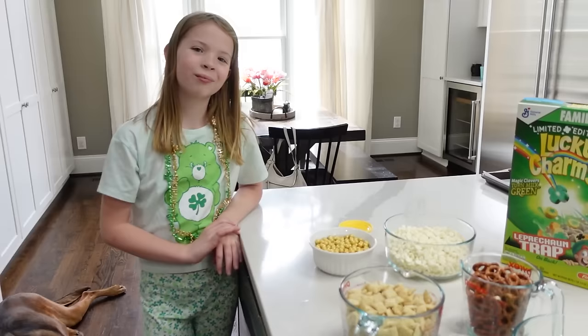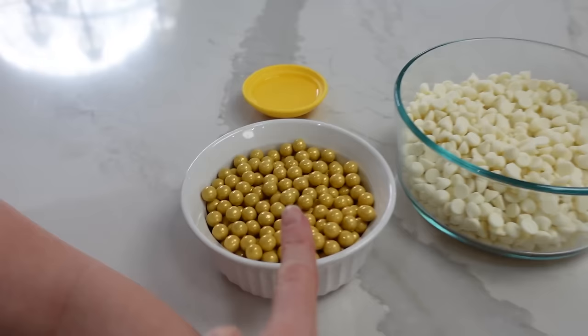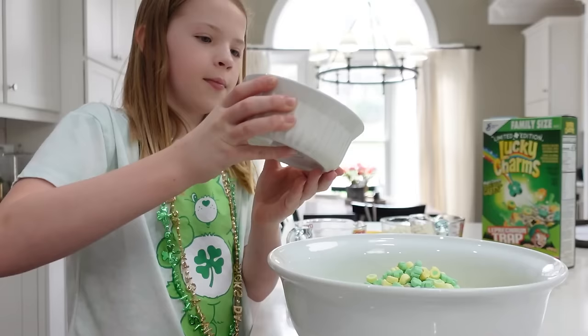Yeah. Next step is you need a really big mixing bowl if you're mixing as much as we are. And Maya, you're gonna combine the Chex, the pretzels, the Lucky Charms cereal, and the Lucky Charms marshmallows, but we're just gonna do half of the chocolate candy. Sounds good. Think you got it? Yep. All right, mix her in.